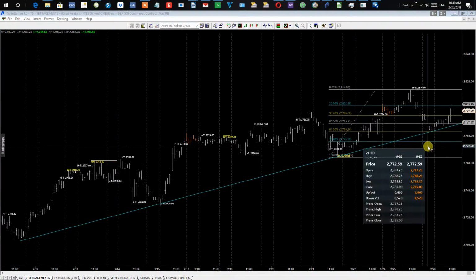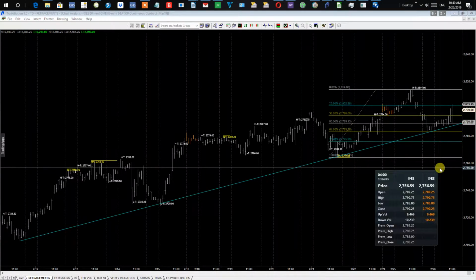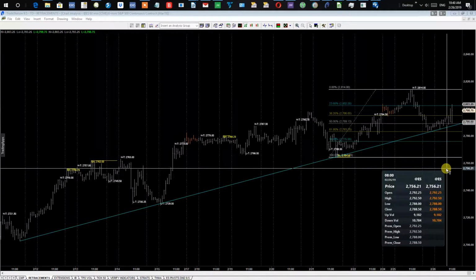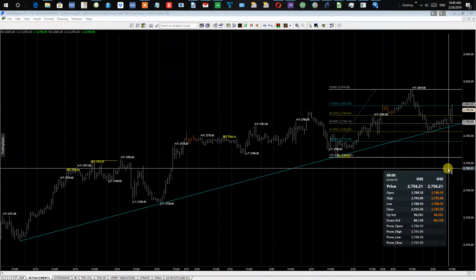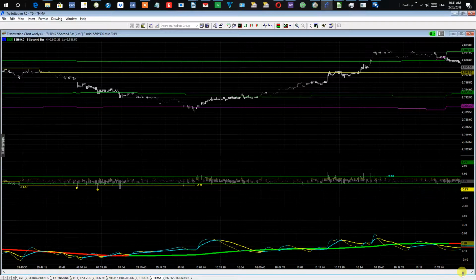the Spoos came down to the 61.8 retracement level, and then they were just gradually moving up this morning into 7, into 8 o'clock, into 8:30. And so trying to get into a long trade, it was just a little bit tricky. It wasn't real clear where the entry point was going to be. But let's look at how the premium helped.